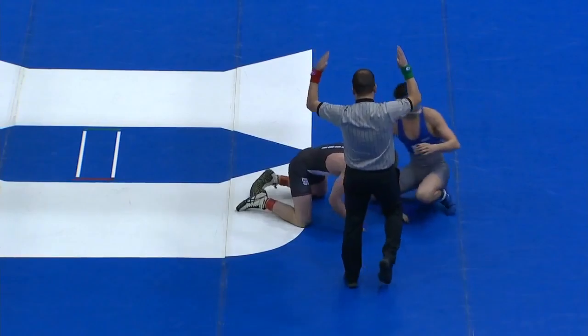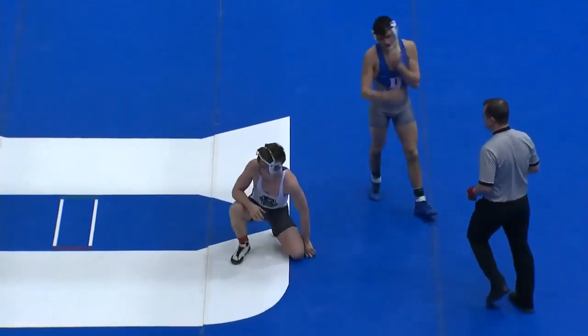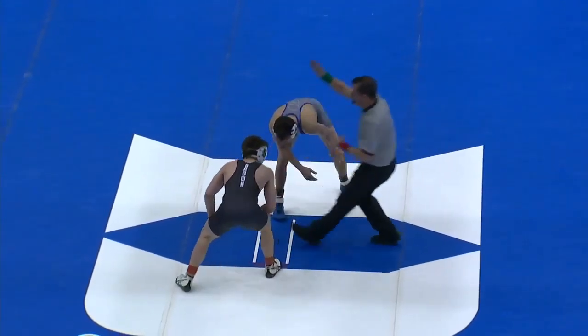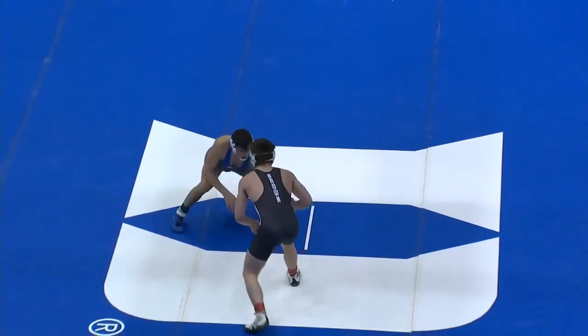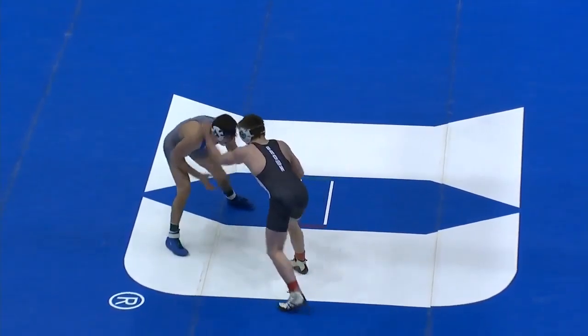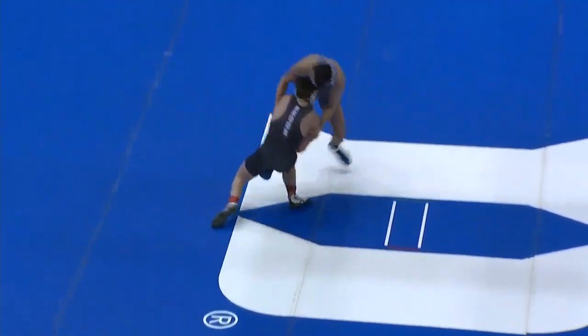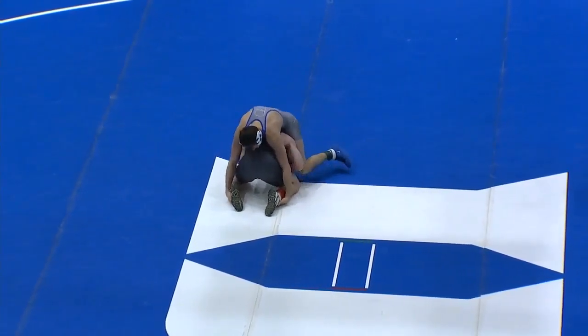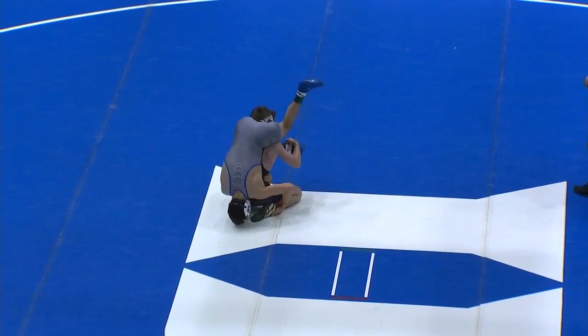Here we got a stalemate. Neither wrestler advanced, so they go ahead and put a pause to the match. We'll start right back up on our feet. Both wrestlers up. Rilbuto in on a shot. Both trying to get that takedown towards the end of this first period.